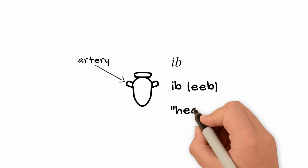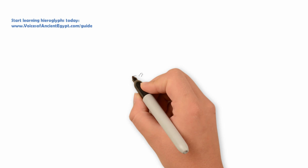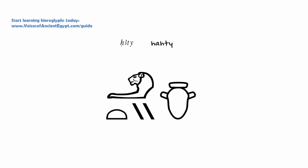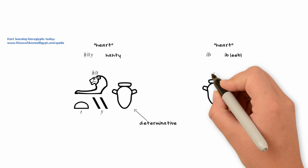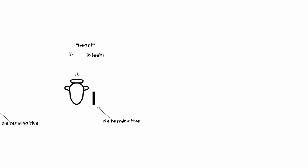This sign is not really used in a lot of other ways. It can also be a determinative for another word for heart, for example, but it generally doesn't show up in other kinds of words. So interestingly enough, not only does this spell the word for heart, ib, but it is also a symbol, both the word meaning heart and this hieroglyph, for basically the larger seat of knowledge and personality in a person.